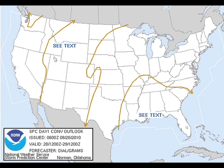There's the Storm Prediction Center's outlook. No specific areas, but we do have a couple of C-techs, one in the northwest part of the United States and the other associated with that little upper low.